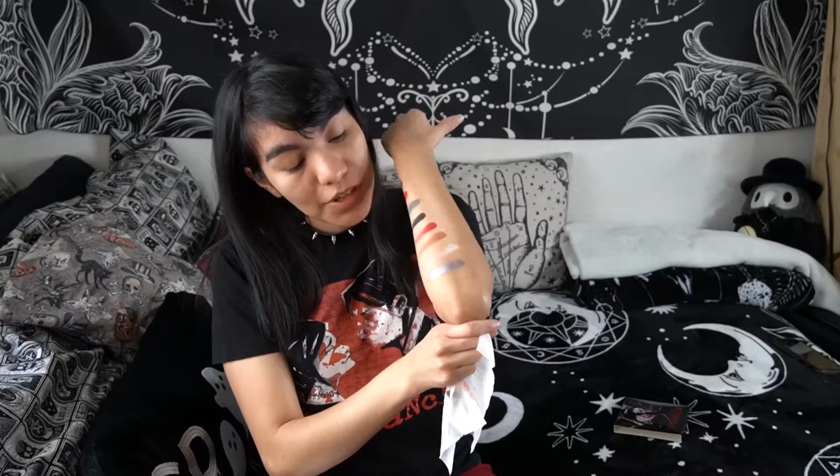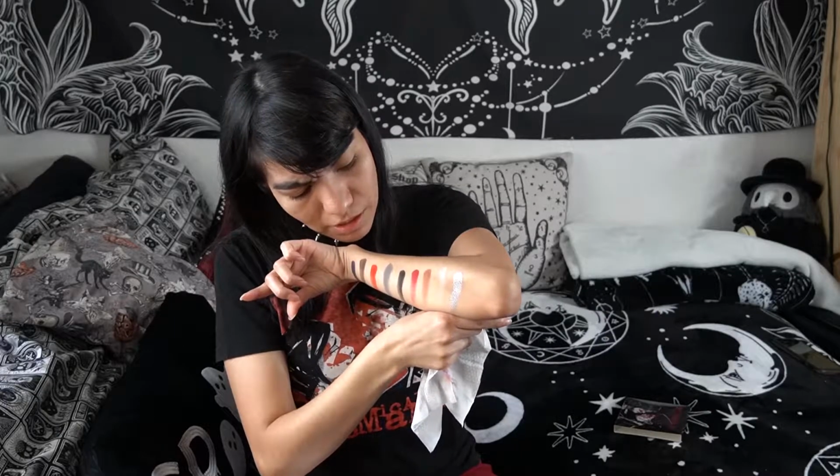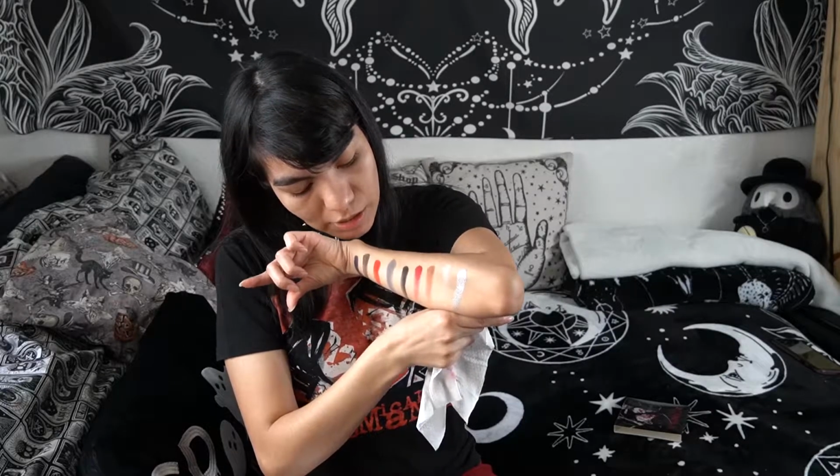Very nice. Like, I was very skeptical of adding a silver to this palette. I can honestly say I was horribly mistaken. That silver was a great choice. And from what I can tell, the colors swatch pretty well, especially Pitchfork Red. Look, that's a nice rich red. So I'm just gonna wipe these off and then we'll swatch the eyeliner.